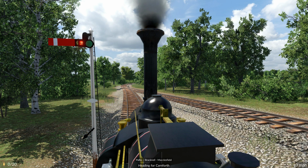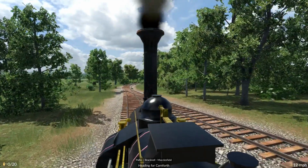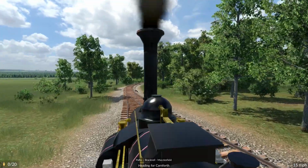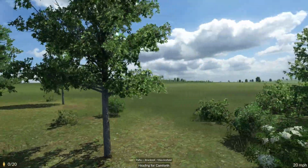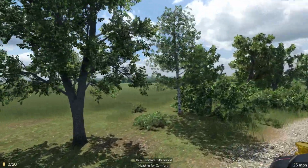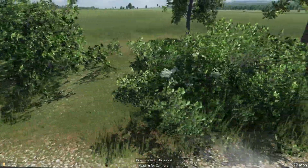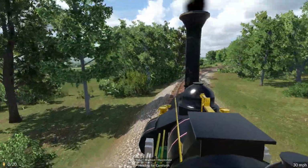Are we going to be sitting here for ages? Oh no, there's a train there. There you go. That train can now wait for us. So taking a look around. See, I'm still not sure what to do here. It looks so nice not having farms around here, but I can only assume that you would have farms here realistically.